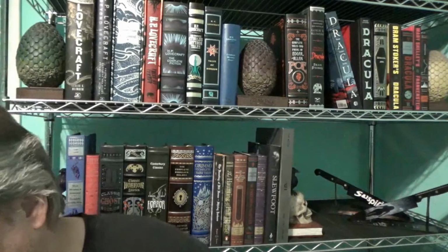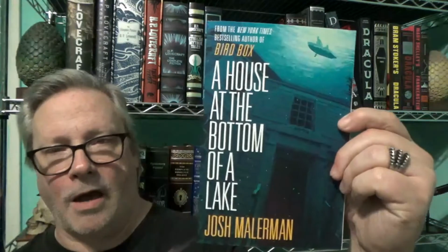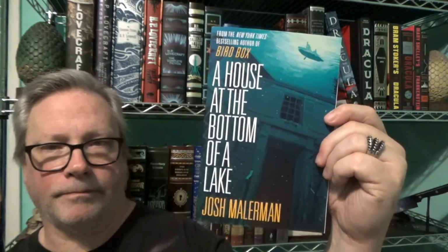Okay. That is Hangsaman, Shirley Jackson. And it says it actually was inspired by the true life disappearance of a Vermont college student back in the 1940s. All right, finally from Barnes & Noble, I've got A House at the Bottom of a Lake, Josh Malerman.